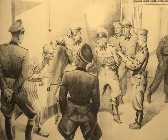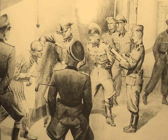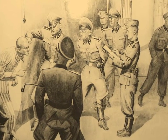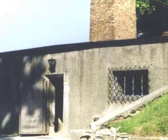The torture and heinous crimes committed here are presented somewhat tastefully by little sketches. These sketches are not quite as mind-blowing and terrible as the real photographs, which I really couldn't bear to look at. This, for instance, is truly awful, and I won't show any more. The last part of this gut-wrenching tour was the crematorium.